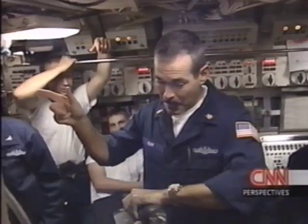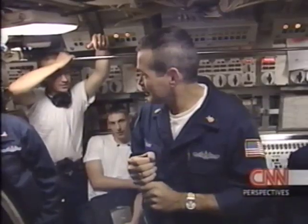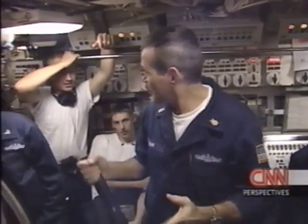5, 4, 3, 2, 1. Commence field day. All torpedo room bunkers, muster in the torpedo room with the chief of the boat. That man is always punctual.